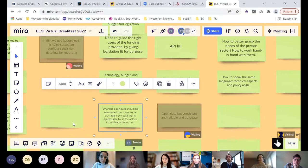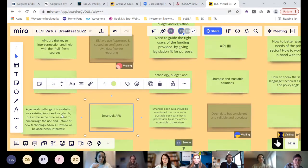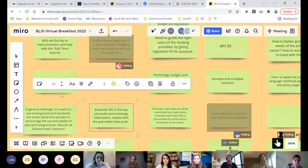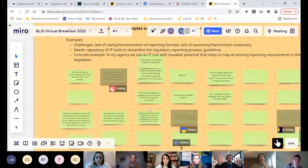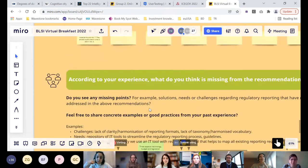The second one, I already mentioned it, is API. API is now the way you build and exchange information, and it's pull rather than push. That's exactly what you do with API. You request information, and if you don't get it, then there is another process. So open data and API already exist and everybody can access them, but even at citizen level, those should be more accessible. Very good. Many thanks. And I hope people are already contributing.